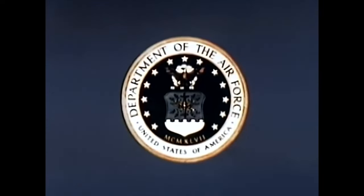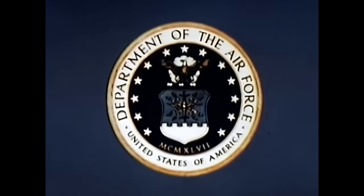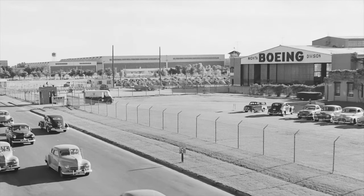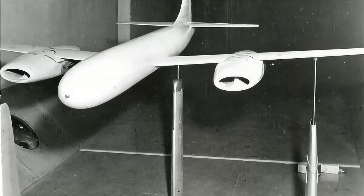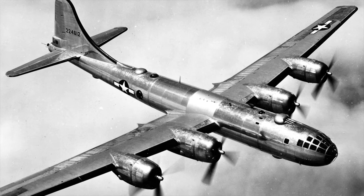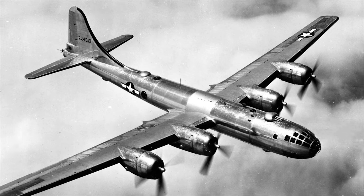The B-47 arose from an informal 1943 requirement for a jet-powered reconnaissance bomber, drawn up by the United States Army Air Forces, or USAAF, to prompt manufacturers to start research into jet bombers. Boeing was among several companies to respond to this request. One of its designs, the Model 424, was basically a scaled-down version of the piston-engined B-29 Superfortress, equipped with four jet engines.